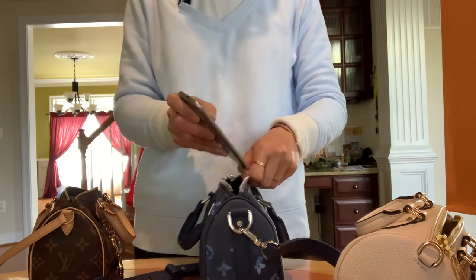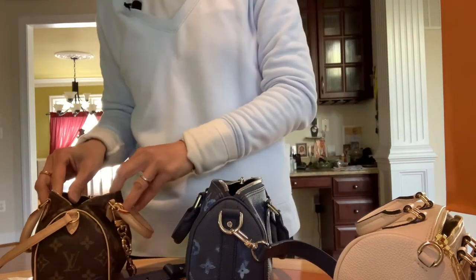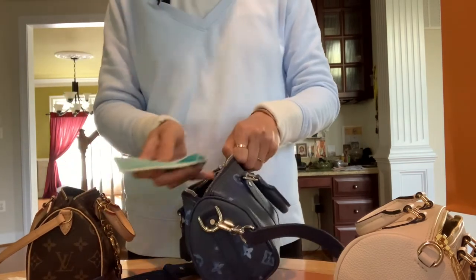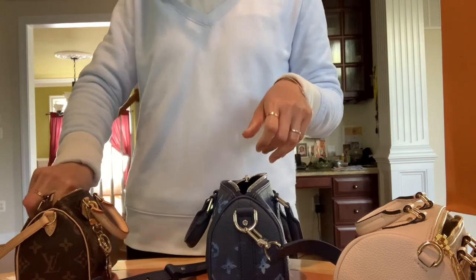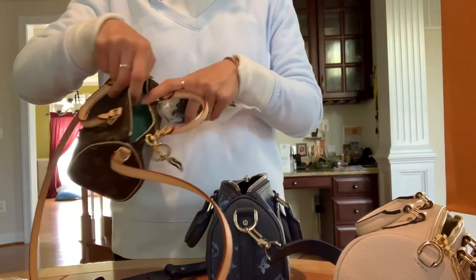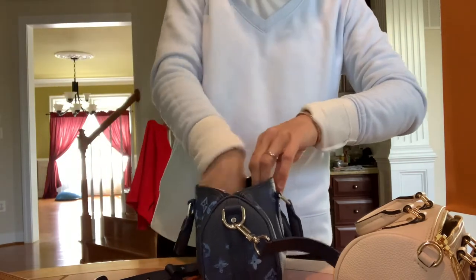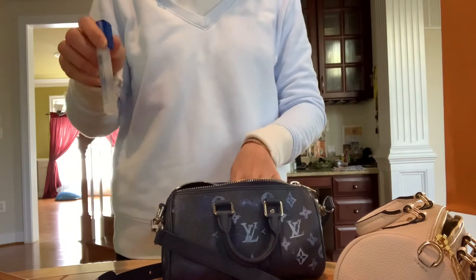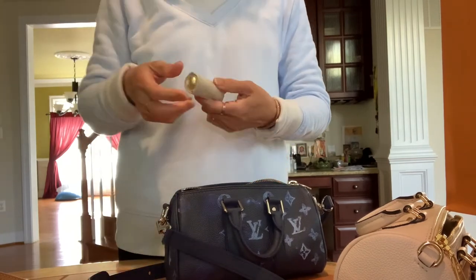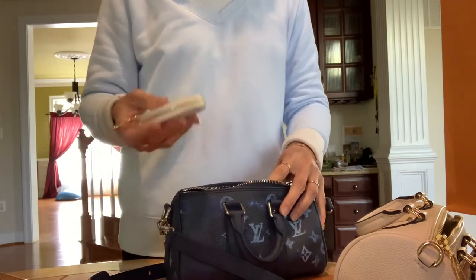And this is my work phone. I always carry two phones with me, work phone and personal phone. My pen is in here. Mask, everything out. Mask, hand sanitizer, lip gloss from Hermes, coin pouch.